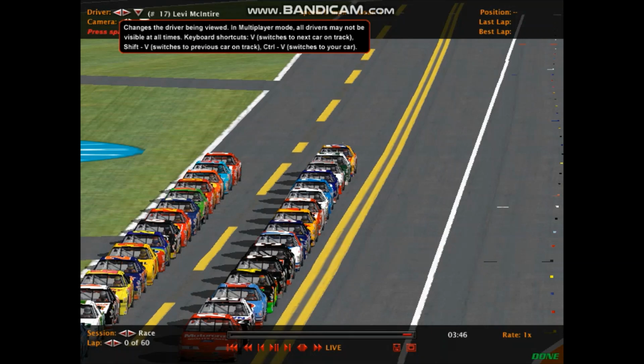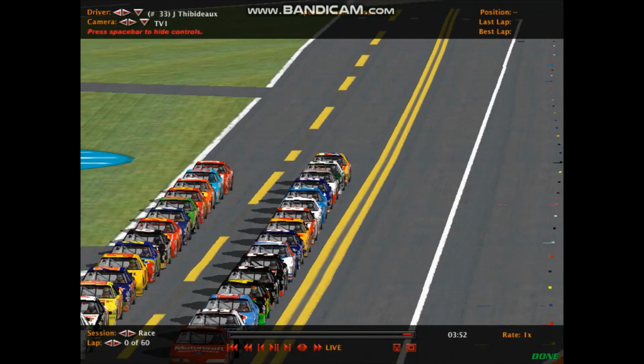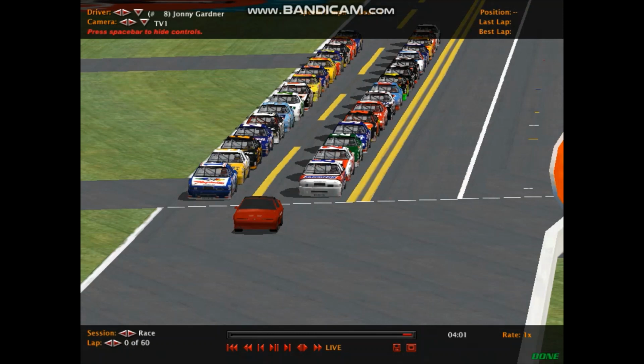He's got a long way to go if he hopes to get a win here today. He'll be alongside Jordan Anderson, number 90. Next row down, he's number 33, Jacob Thibodeau, and number 11, Adam Garcia. Starting shotgun in the field will be car number 75, Laura Chung, in the Dinner Bell Food Lion Oldsmobile.